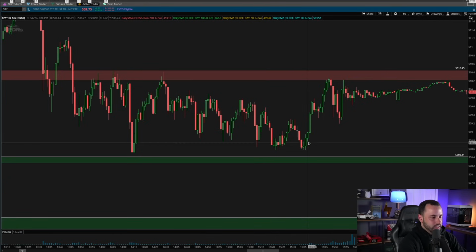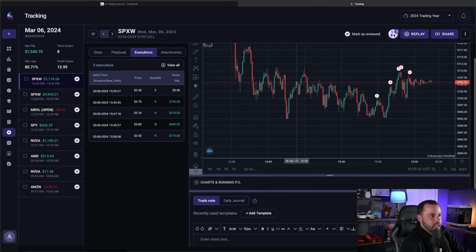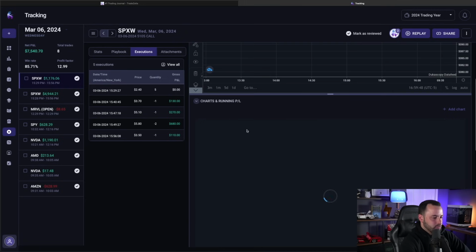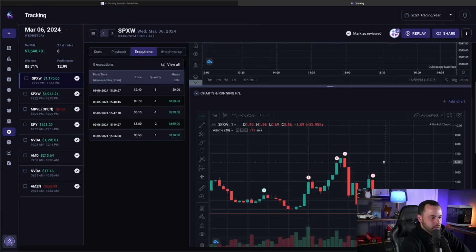So you can see, actually, you know what? I can easily show this right on TradeZella. So we're going to make TradeZella a little bit bigger here, and pull up the running P&L. Actually, no, we're going to pull up the option premium of the SPX contract that I had. Look at this SPX options premium.